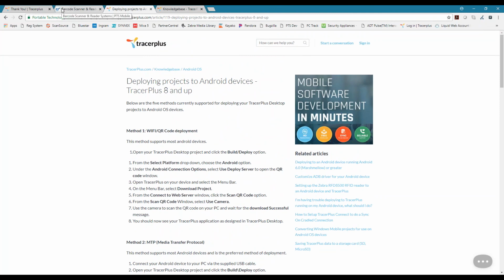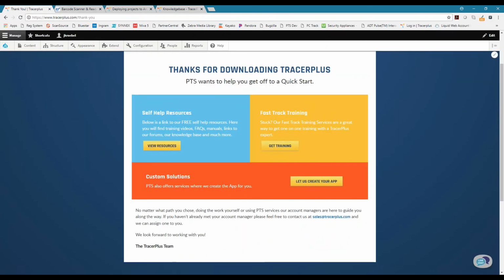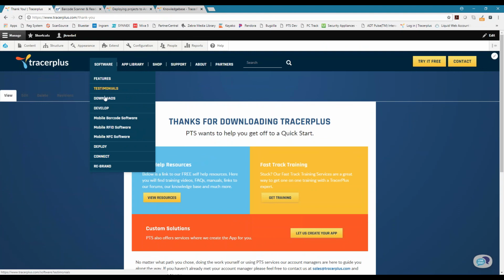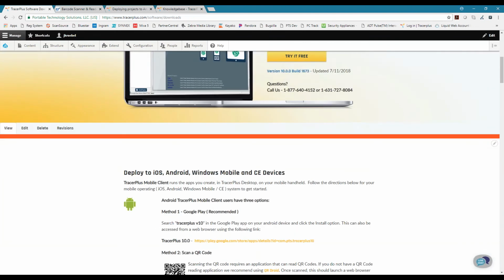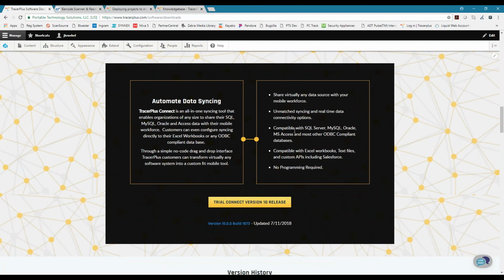So we do offer another piece of software called TracerPlus Connect. So if I go back to the software downloads page, we have our free desktop software, but then we also have a software called TracerPlus Connect, which will enable you to seamlessly sync your data to and from the device, and you can sync with ODBC databases such as SQL Server, MySQL, Oracle, Microsoft Access. You can also sync to Excel workbooks and even text files, whether it be a CSV file or a tab delimited text file. We also have an integration with Salesforce that supports direct syncing with Salesforce, as well as other custom APIs that can be added in the future.